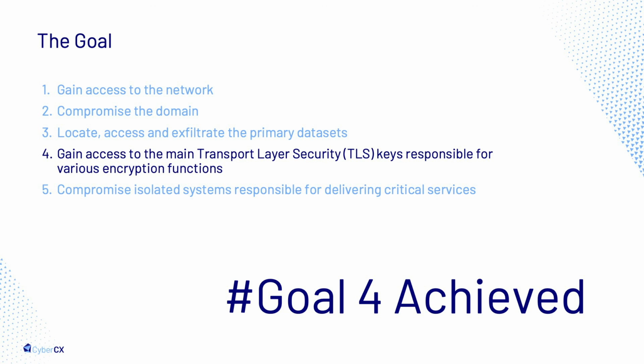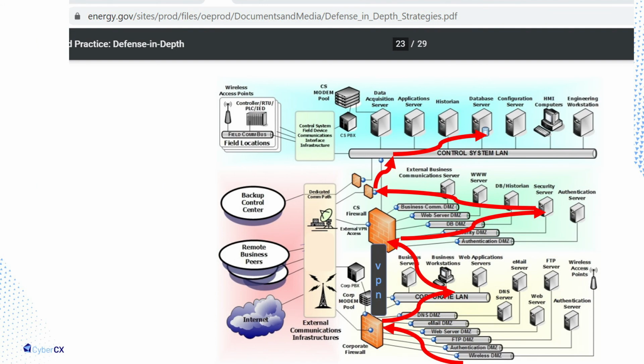Now, goal number 5 was quite complicated. We had to compromise the very critical system that was deep within their environment. Now, if you're familiar with the terminology defense in depth, this is just a sample example. It's not the exact example of our client environment. The idea of defense in depth is that you've got multiple layers of controls to get to a sensitive system deep within the network. And you've essentially got to zigzag your way across the environment to ultimately get to your system that you need to target and attack.